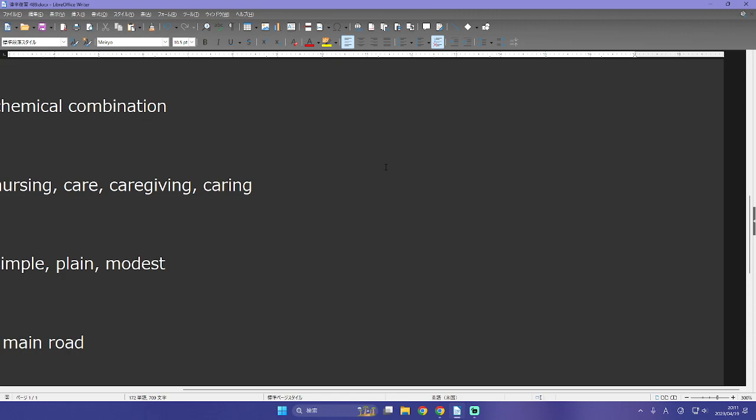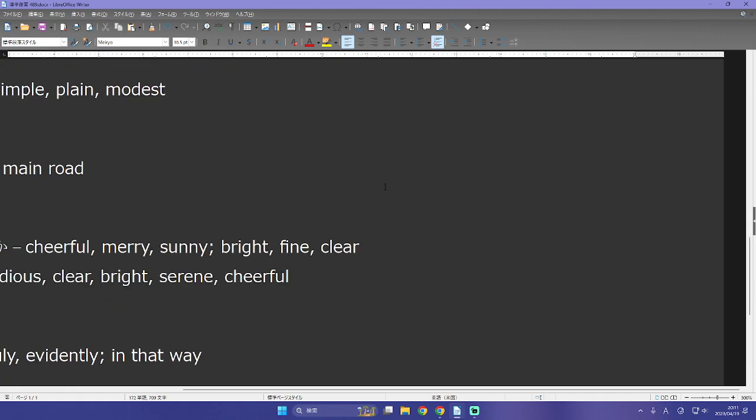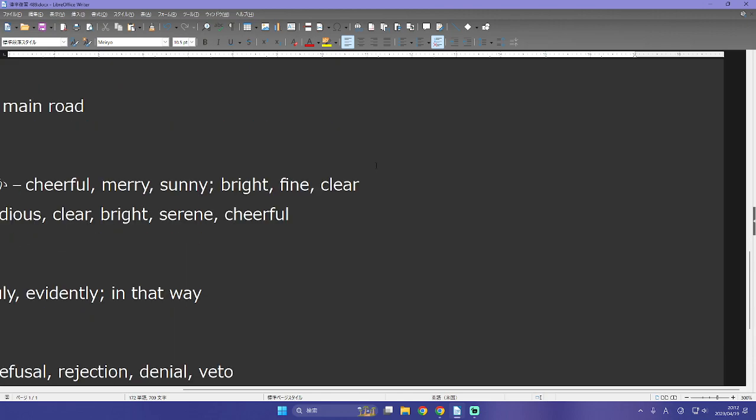A chemical combination is a kago. This is a literal translation. Kago is literally chemical plus combination. Nursing care or caregiving is putting attention on or taking up the protection and safeguard of someone. Ka plus go. Kangofu no go. Simple, plain, or modest is kanso. Kan on the left side for simple or plain, and so on the right side for elementally. Elementally simple is kanso. A main road or a highway is a kaidō, kai on the left side for a city plus dō on the right side for a street.